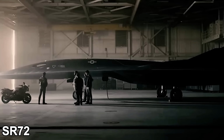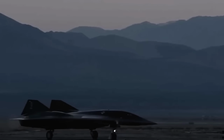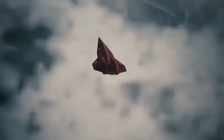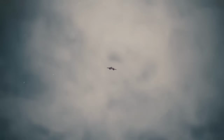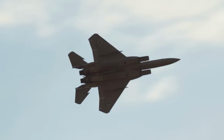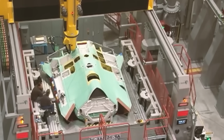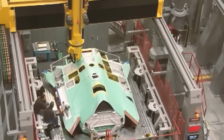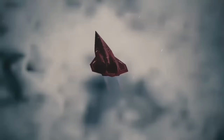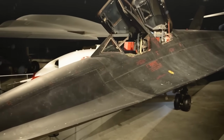The SR-72's primary weapons will almost certainly be hypersonic missiles, which are currently under active development by the U.S. military. Some experts argue that launching such missiles at extreme speeds creates intense heat and pressure, posing serious engineering challenges. But Lockheed has experience. They previously launched air-to-air missiles above Mach 2 using YF-12 interceptor prototypes. Still, developing tech at this level is far from easy. To survive and perform at sustained hypersonic speeds, the SR-72 must endure extreme temperatures, rare air pressure conditions, and massive structural stress.